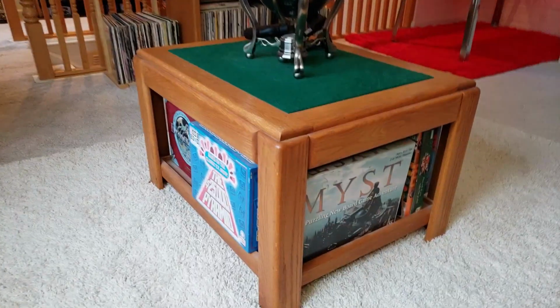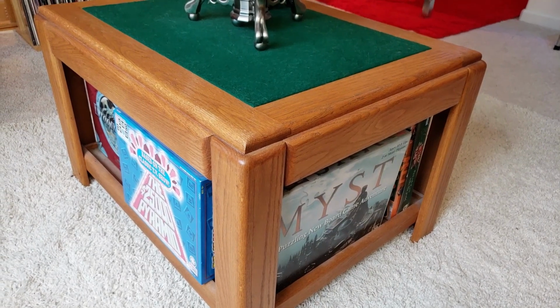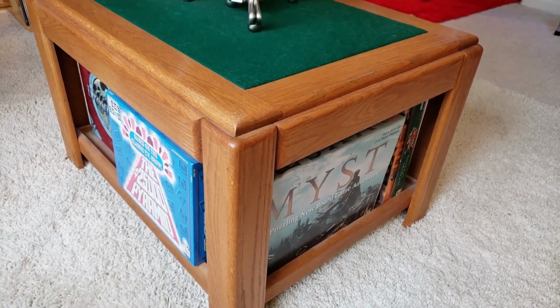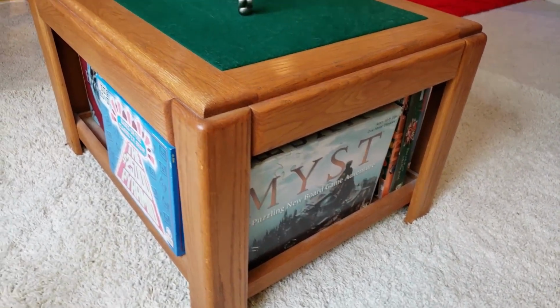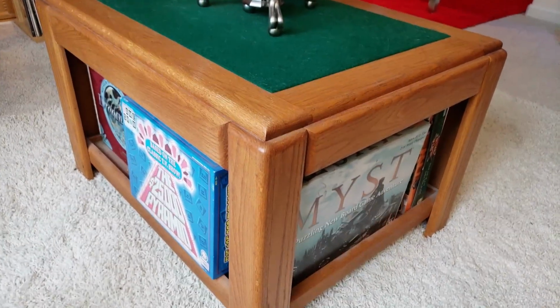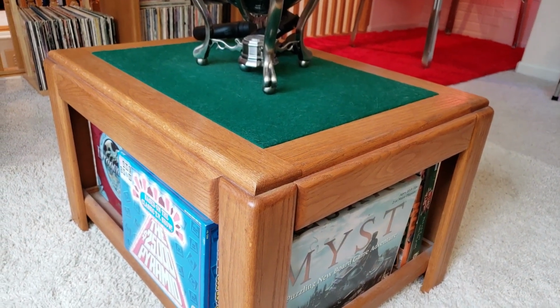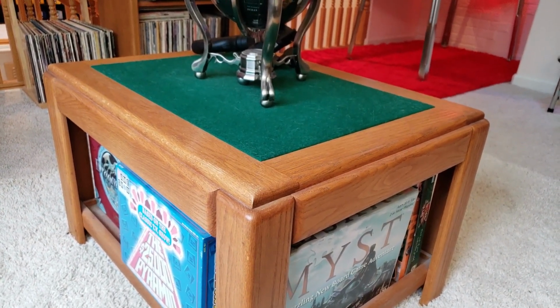And I've got some board games here. Everything from classics like Monopoly and Life to some different, cool stuff like Myst. And then we got the $25,000 Pyramid and a whole bunch of stuff. I mean, they're jam-packed in there. And then I actually put felt in the middle of this table here so that we could play board games.